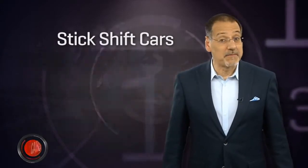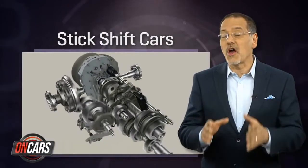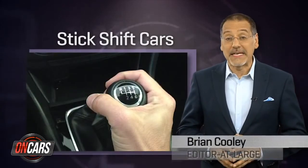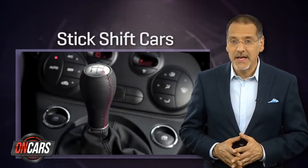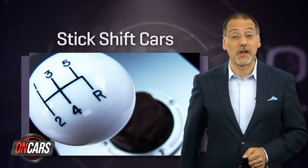I get a lot of email from particularly younger drivers who feel they're missing something, having never known or had a car with a manual transmission. I'm Brian Cooley with my top 5 cars that do have one. These are all mainstream cars that come in below 25 grand, yet have a stick and a clutch to make driving more fun, not just to lower the price.